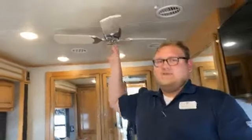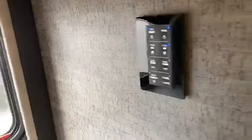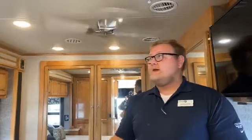One of the nice features that Tiffin does as well too is you actually get a ceiling fan inside the bedroom. The ceiling fan is going to be controlled off of this little panel here on the wall. All I'm going to do is press ceiling fan high, and there it is. Your ceiling fan's on. Pretty cool little feature inside here, and just in case you don't want to run the air conditioner, it's a cooler fall day. Want to circulate a little air inside here, you can. We'll turn that off inside here.